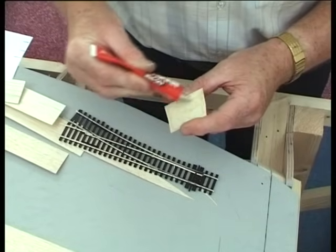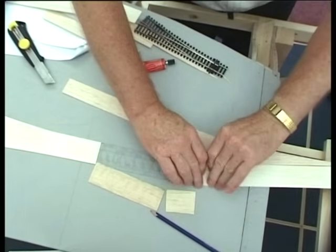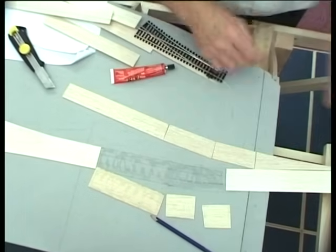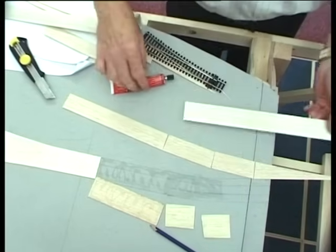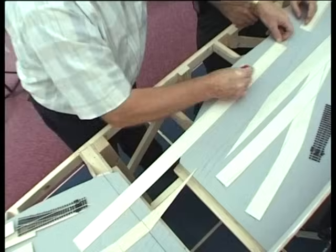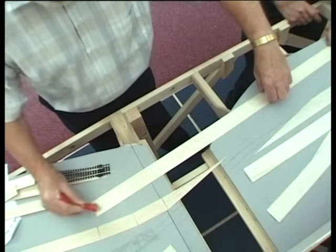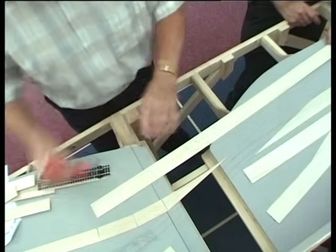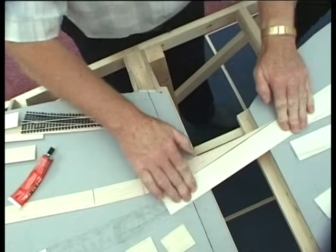Next, we lay a base for the track. Flexible track can be laid using a similar foam inlay to that used with SetTrack, in which case there would be no need to make a base. But we've decided to go for granular ballast this time. Cork and other materials can be used for the base, but we're using balsa wood because it is light and easy to work with. The balsa is cut to match the track layout you've marked on the baseboard and glued into place with an impact adhesive.